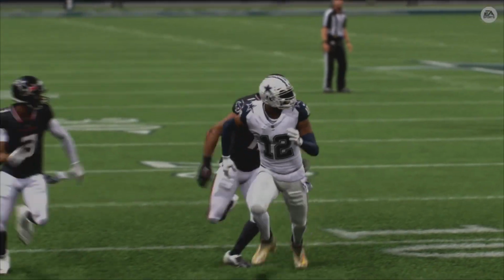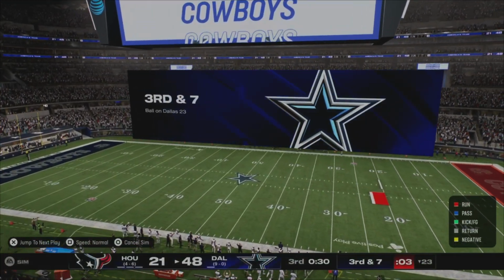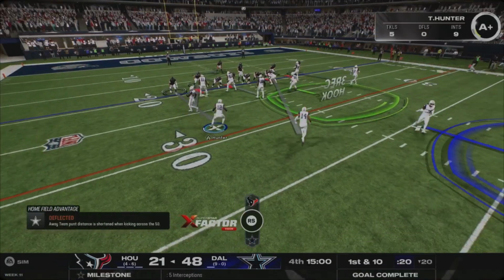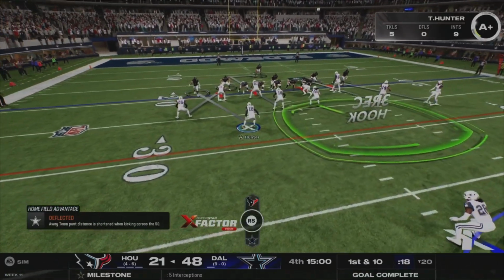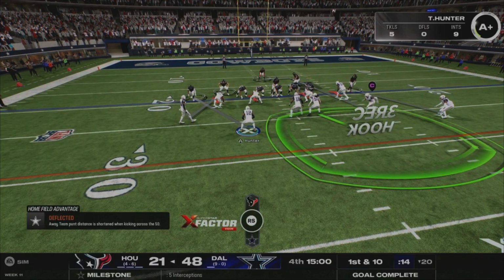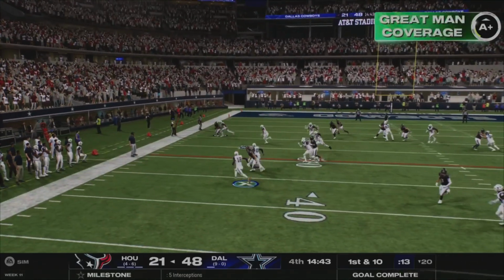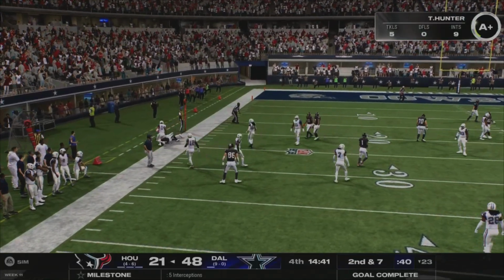here in the 3rd quarter. Offense isn't going to be able to produce any more points, keeping the score the same, putting us right back on the field in the 4th quarter with 15 minutes on the clock. We're here at a 1st and 10, cover 1 on the field, guarding this outside receiver, and we're going to get a stop right here, keeping them at a 2nd and 7.